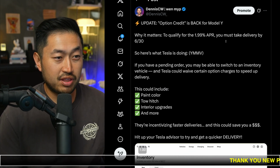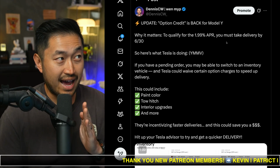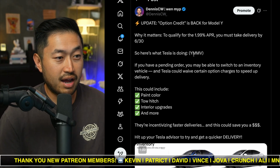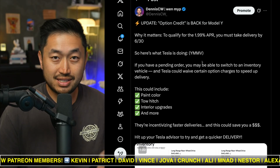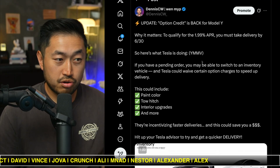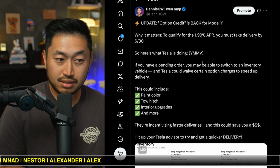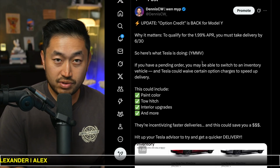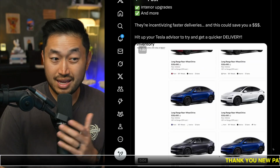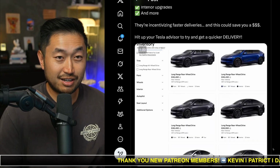So option credit is back for the Model Y. This is the one that was actually done, but you should be able to replicate this if you're in this exact scenario on Model 3, Model S, X, maybe even Cybertruck. It really doesn't matter. Of course, how this works is a lot of the different incentives out right now on all the Tesla vehicles end on June 30th. So what Tesla is doing is, if you've got a pending order or a pending delivery and you want to switch to an inventory vehicle that could be a quicker delivery, like some of these vehicles that may or may not be, and actually in Maxwell's situation, it wasn't even a quicker delivery. He just did a switch and was able to get an extra $1,000.